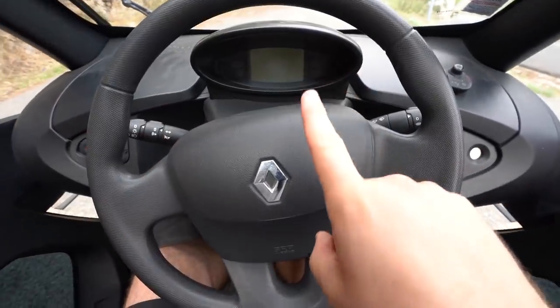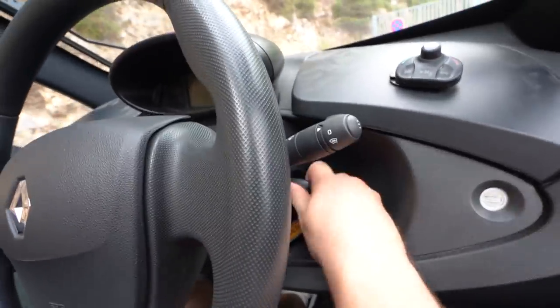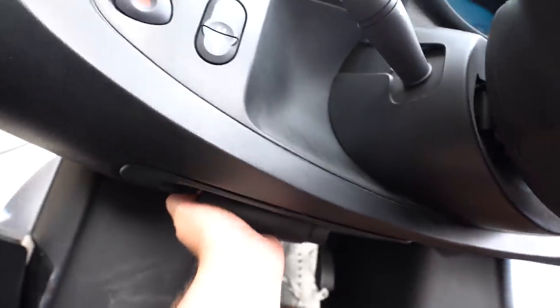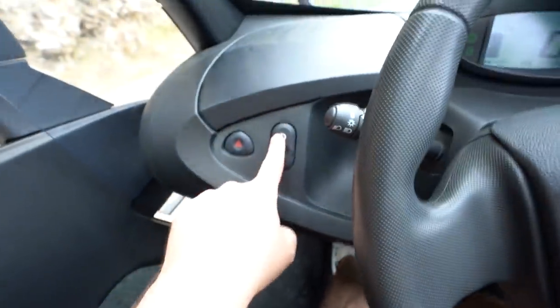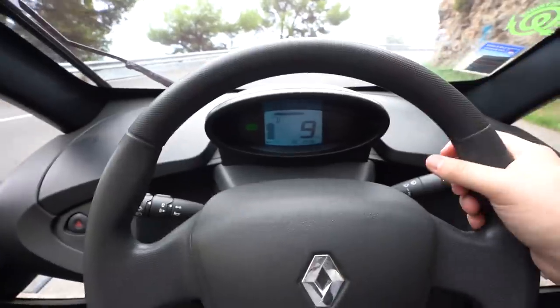So my issue before was I kept trying to stick the key in here, but that's for the glove box. The key actually goes in here. Screen turns on. And we'll go ahead and remove the parking brake, which you have to push upwards and then, oh my God, I still can't figure it out. How do you do this, Seb? Up, down, around, I don't know. And then that's how you put it into drive. I'll be back in a second when I figure this out. And we're off!